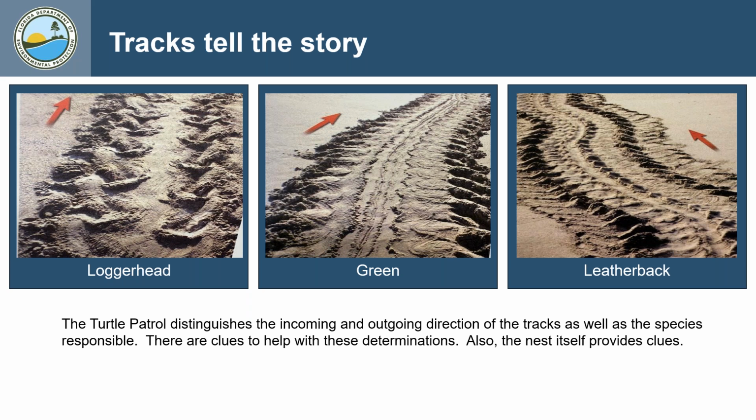And the tracks move in and out kind of like oscillating, and that's just the way the leatherback walks. It doesn't ever walk in a straight line. It weaves back and forth a little bit like that. Often when the leatherback stops making its nest, it'll take an orientation circle, which means it just stops what it's doing, moves around in a circle just to get its bearings on the beach.